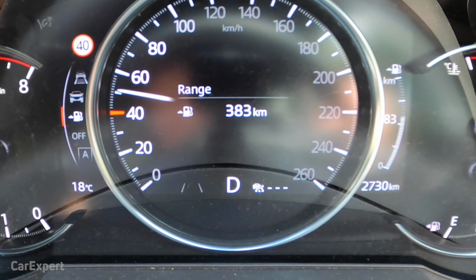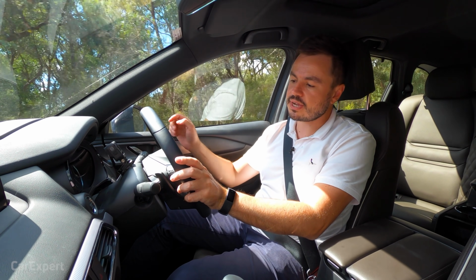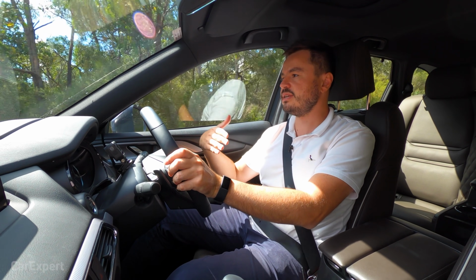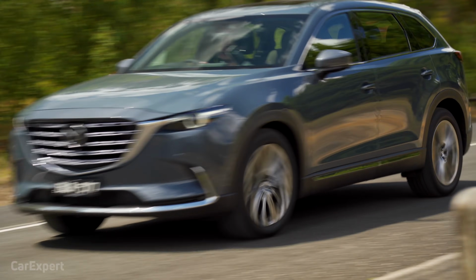Let's have a look at what we're sitting on here. 10.9 litres per 100 Ks, and that's on a really long duration. It's about 2,700 kilometres. So I think that's a good indication of where you'd expect this car to sit with a lot of city driving, and I really don't think that is a terrible figure for a turbo petrol engine.